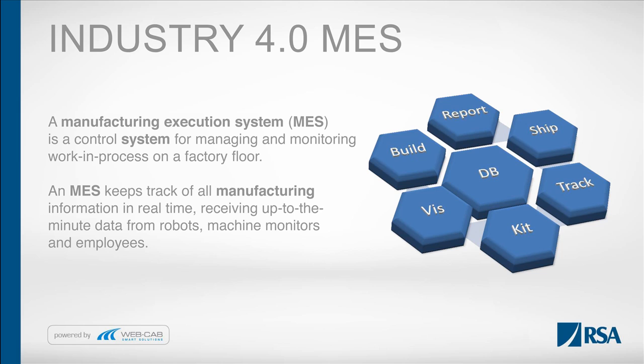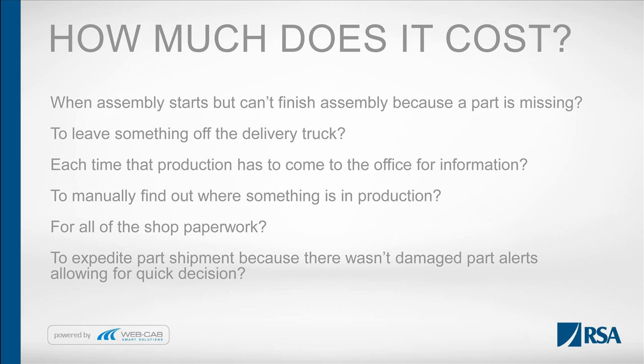It is a control system for managing and monitoring work in progress on a factory floor. An MES system keeps track of all manufacturing information in real time, receiving up to the minute data from robots, machine monitors, and employees. I wanted to take just a moment to say, how much does it cost?